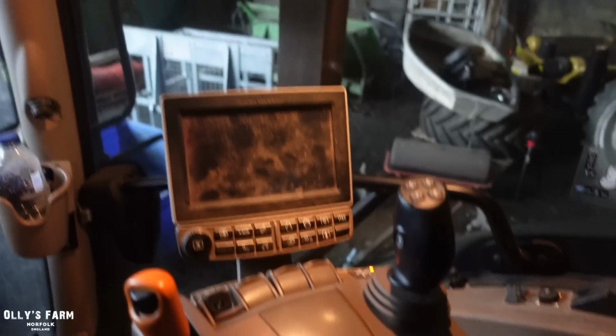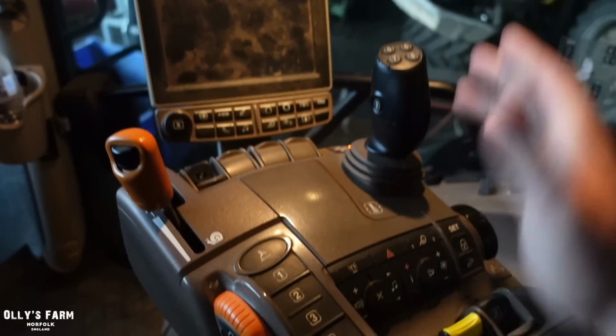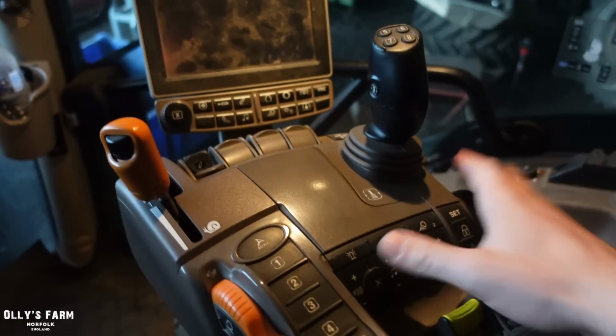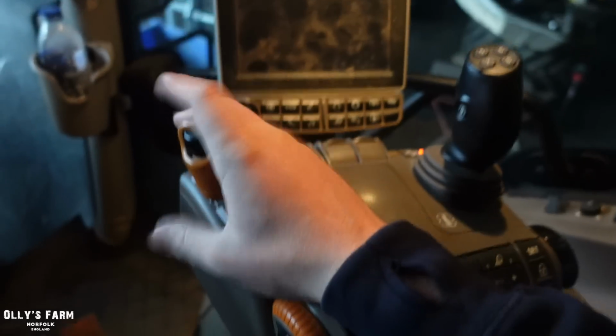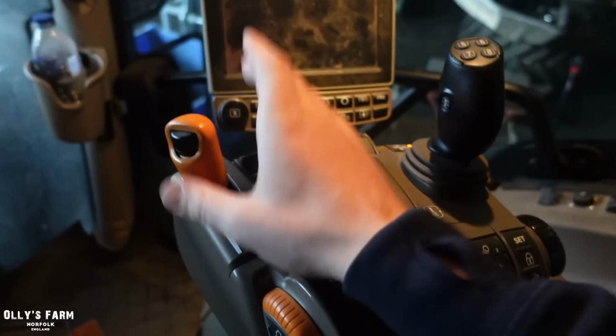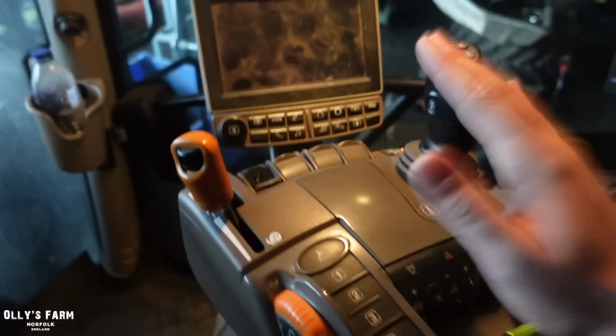And stepping into the cab, since driving the New Holland over the last couple of days, I do appreciate the 6R's command arm a little bit more now. It's just a little bit cleaner, everything's a bit closer together. I appreciate the up and down for my music when I'm on the go. The Vario gearbox is very nice. Yes, you can get a Vario gearbox in New Holland. That is also a good gearbox. However, I do like the John Deere's one.